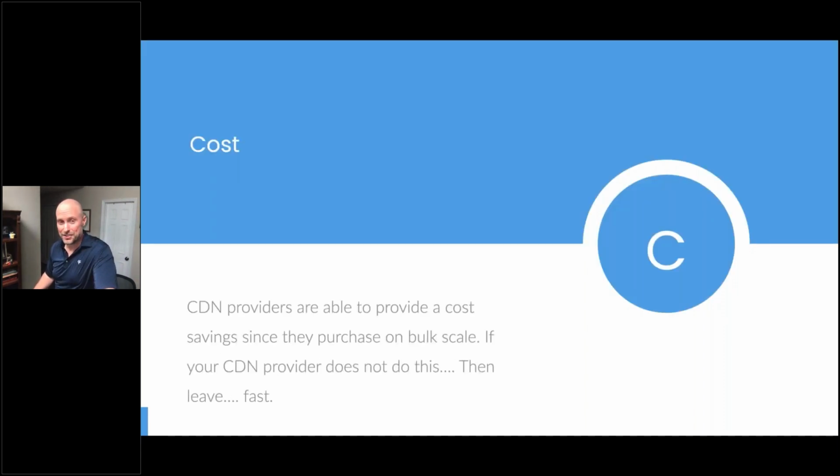And finally, cost. And this is with any service provider you should buy, right? If a CDN provider is buying data in bulk, they should be giving those savings to you. It should actually be cheaper to use a CDN provider than it is to serve your own content. And if that's not what's happening, you want to leave. You want to leave fast. And that's with any service.